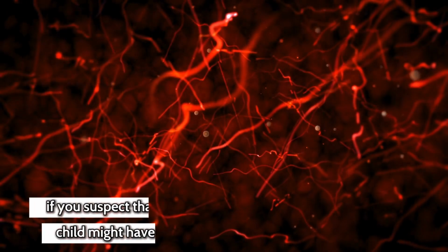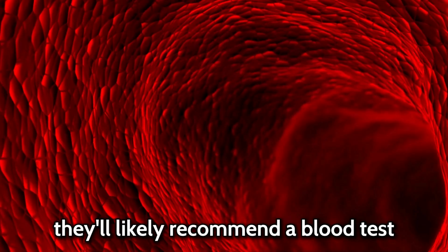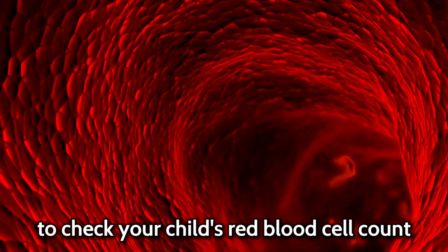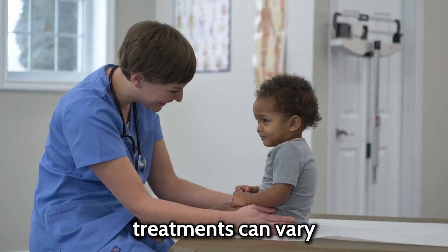If you suspect that your child might have anemia, the first step is to get them checked by a healthcare professional. They'll likely recommend a blood test to check your child's red blood cell count and iron levels. Depending on the type of anemia, treatments can vary.